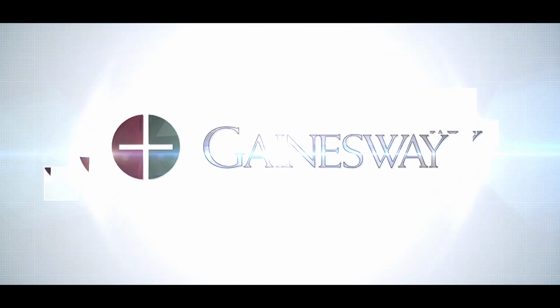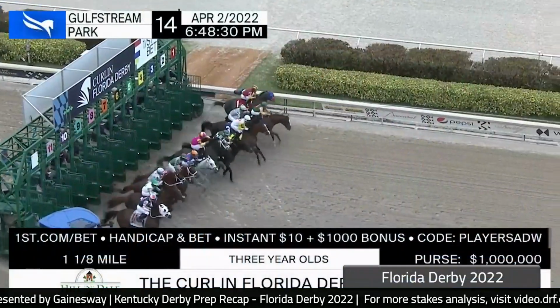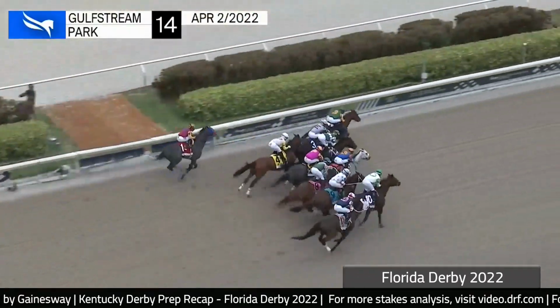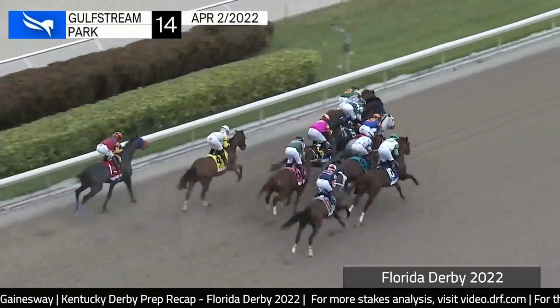Taproot, standing at Gainesway. Dan Illman, Mike Beer, taking a look back at the Grade 1 $1 million Florida Derby in this edition of Kentucky Derby Prep Recap, presented by Gainesway. We break from the gate, and White Abarrio, the number 7, has emerged as the leading 3-year-old in South Florida after this victory, Mike.